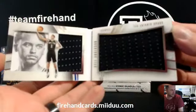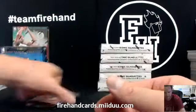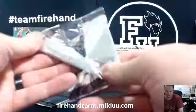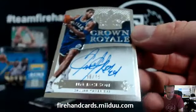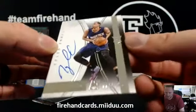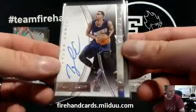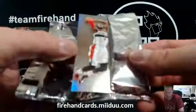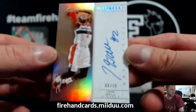For the Spurs, Kyle Anderson /99. Fontaine. 75/99. Dallas Mavericks, Jim Jackson, 56/75. Aiden Kai with those Mavs. For the Suns, Tyler Ennis, 22/49. Rookie auto, Bulldogs, 181. Second Suns hit. And John Wall for the Wizards and Munchies, unparalleled, 4/50. Nice.